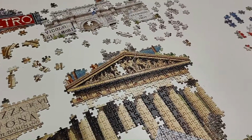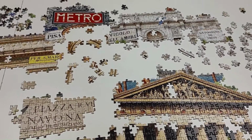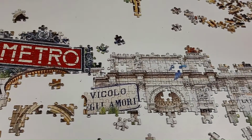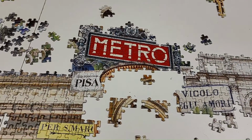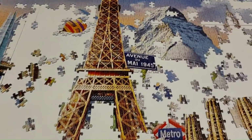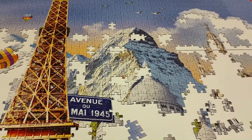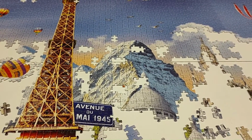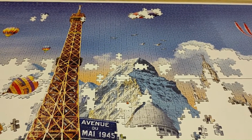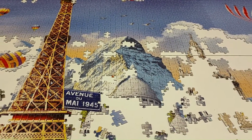The Parthenon, we've been getting more of the Parthenon roof. And some different, I'm not sure all this was connected. I don't think that was connected to the metro sign before. And that's the Matterhorn there. And this dome in front of it, that is the Sacré Coeur. No, I'm not saying that right, but it's over in Paris.